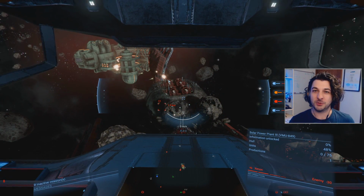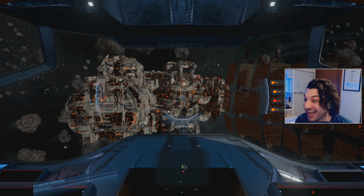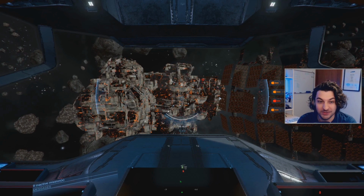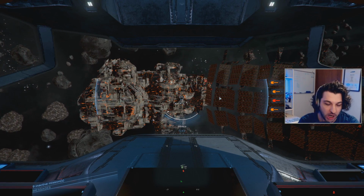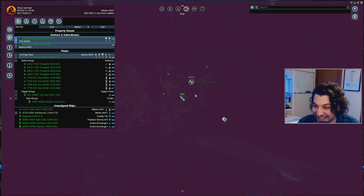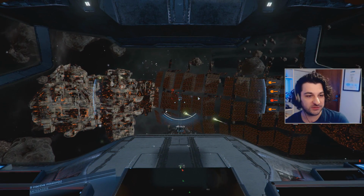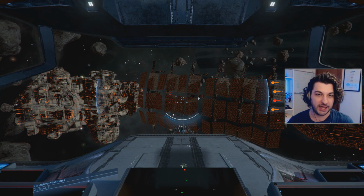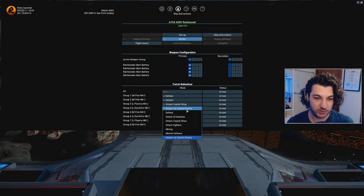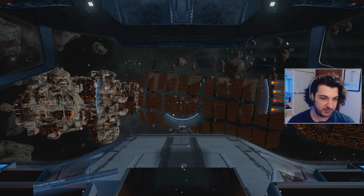But let's skip ahead to when this thing is actually destroyed. Is this it? Yo! That's what I'm talking about. We got them, boys. Yeah. The station is no more. We're a little bit worse for wear, but the station is no more. Okay. First thing we do now is we re-engage our dumbfires to capital ships because I don't want to accidentally destroy a friend or something.